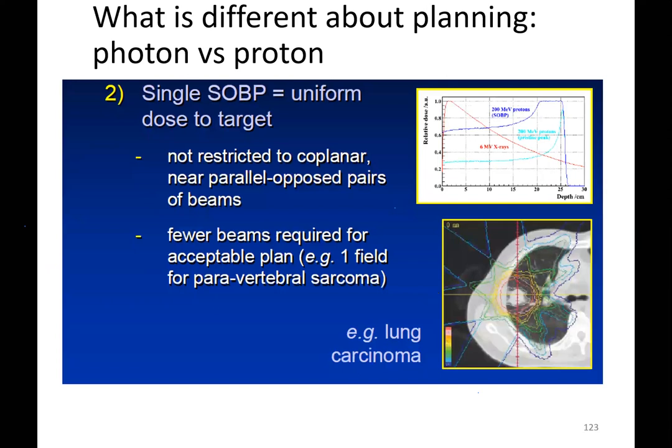Another advantage is we can use a single uniform beam, SOBP, with uniform dose to the target, not restricted to coplanar beams or needing parallel opposed pairs of beams. Fewer beams are required for an acceptable plan, for example, one field for a paravertebral sarcoma.